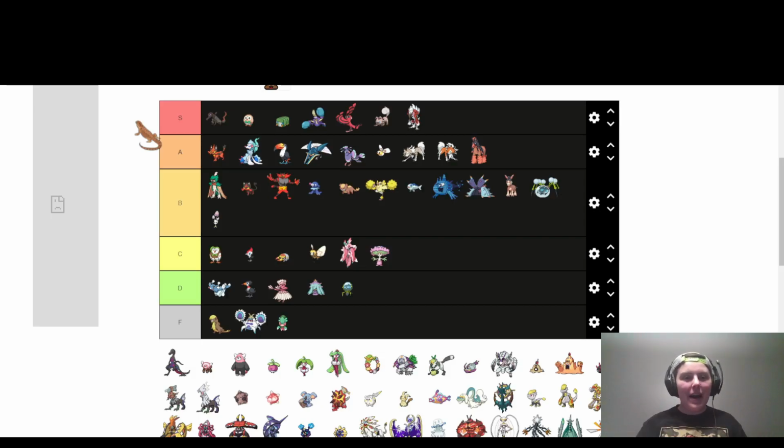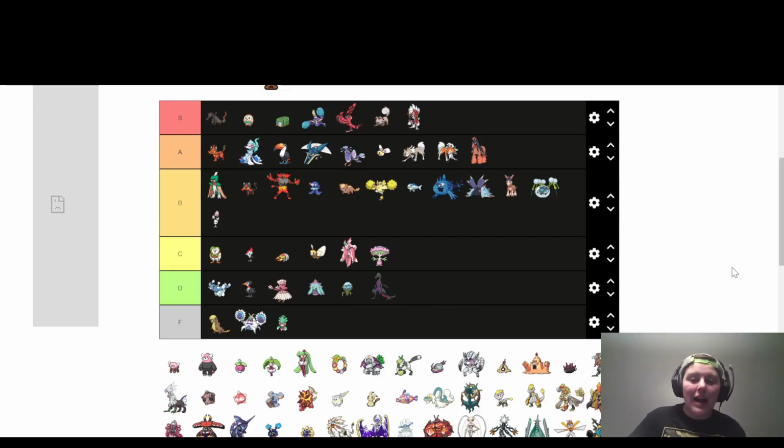It looks like a bandit hat, but they're these little feeler things that twitch around in its animations. I love Salandit so much. Salazzle ruins it though, man. I do not like this.